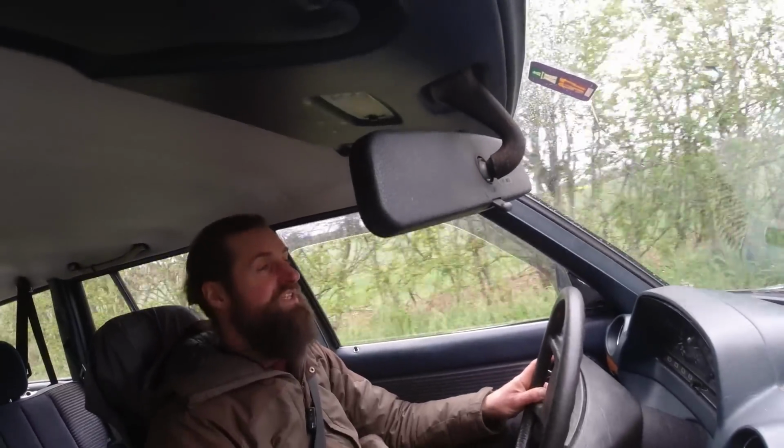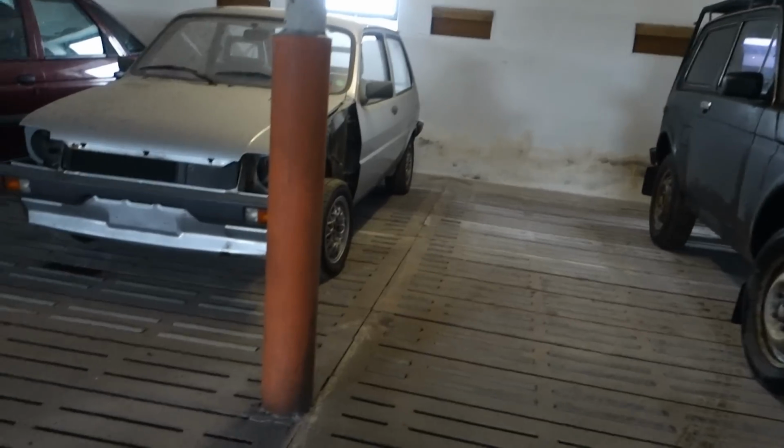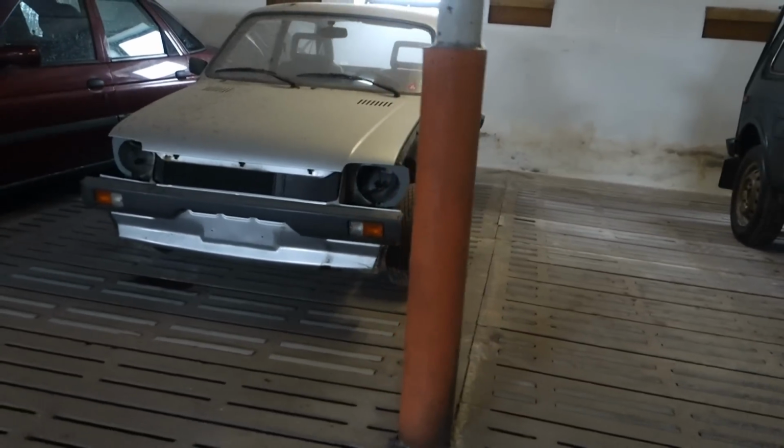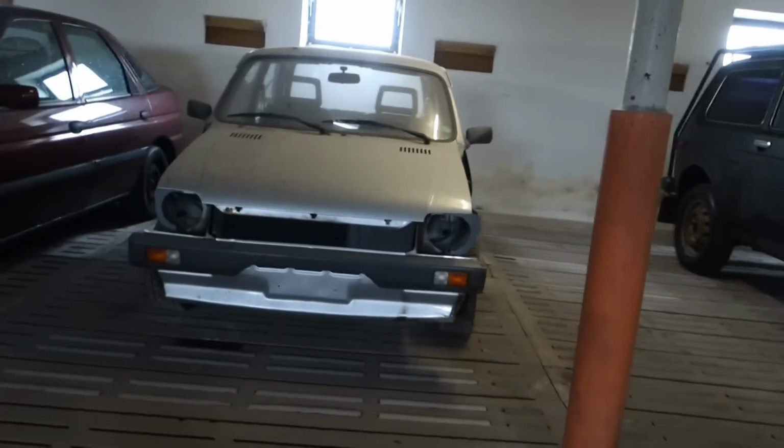Next in the bunch is the Austin Metro, the longest ongoing project at Seaside Garage. The first car I made any videos on at all.